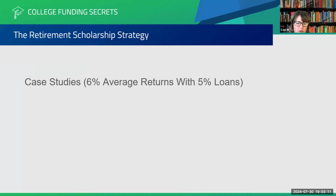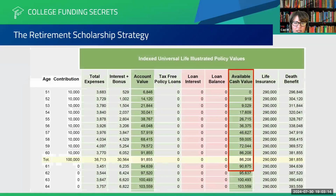Okay, so let's first look at what not to do. Okay, this is what not to do. If you ever Google this, or you look on the internet, or you talk to your financial advisor and they tell you, don't use life insurance, it's too expensive, this is what they're talking about. In this example, I want to walk you through all of these columns, and we're going to see why this doesn't work. And then I'll show you, of course, the case studies that do work, right?